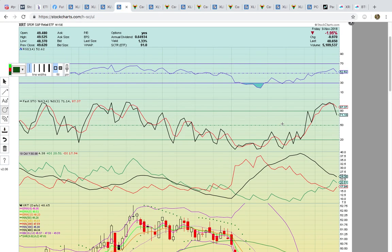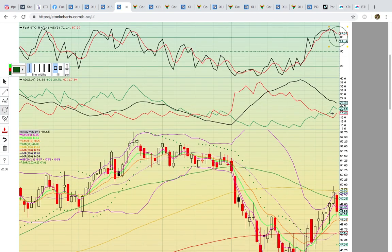Okay, let's look at the retail sector. There's multiple stocks in the retail sector that are going to be reporting earnings this week, including Walmart. It's going to be a huge week for the retail sector. So we've got to take a look at XRT here, and yeah, it's in the bull zone on both RSI and Fasto. At 52 there's room to run, and they both just need to stay above 50. You want to see Fasto get back above 80 to signal the chart's super strong and pushing.